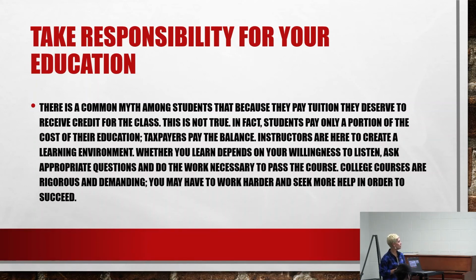Instructors get to create a learning environment. Whether you learn or not depends on your willingness to listen, to ask appropriate questions, and do the work necessary to pass the class. College classes are rigorous and demanding. You may have to work harder and seek more help in order to succeed. And that's what we're here for. We are here to help you succeed, but you have to put that effort in to succeed.